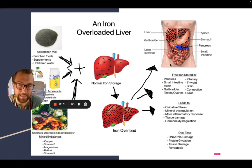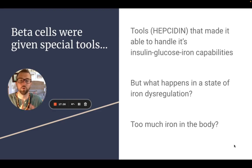So when you look downstream from the liver, an overloaded liver, what are some of the organs that have a protein that would make it more likely to take in iron? Maybe something like hepcidin, right? So beta cells were given special tools. They have special responsibilities, right, with that ability to use insulin. So those tools, i.e. hepcidin, that made it able to handle the insulin, glucose, iron capabilities, give it specific responsibilities when it comes to handling a volatile iron, right? Because we know iron's important, it's reactive, but it is a pro-oxidant. So if it is not handled correctly, there are dire consequences, right?